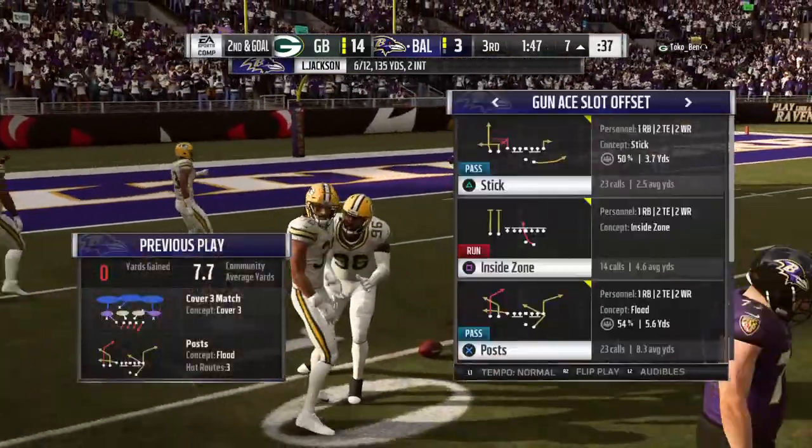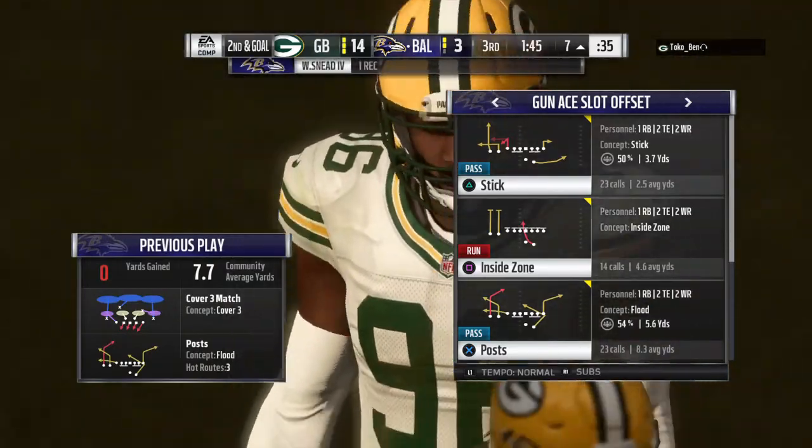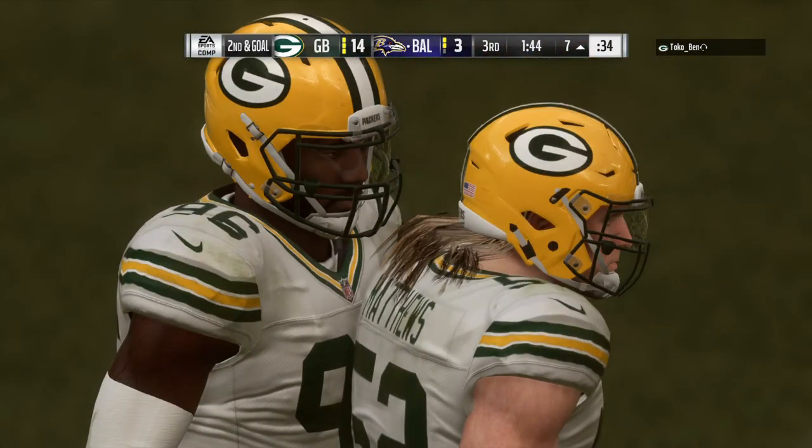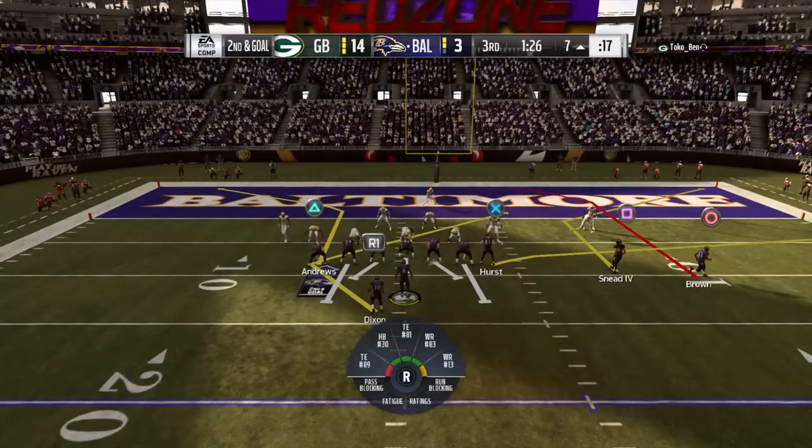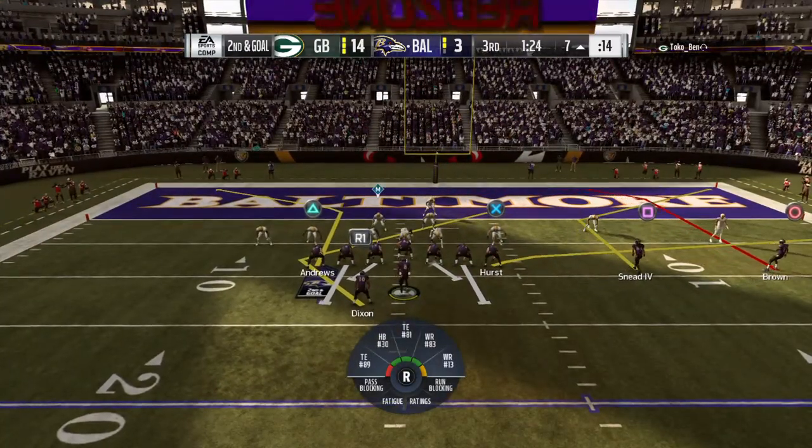It'll be second down. Well, that was a simple throw and catch, but even with that completion, 0 yards gained, so they're behind schedule on down and distance. They were hoping to get it to him. He can make a man or two miss, but that window closed quickly.